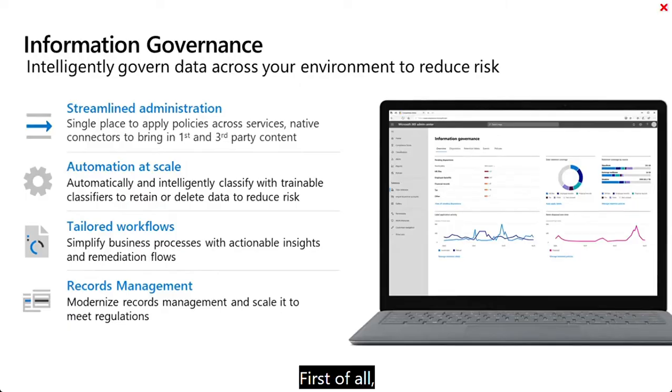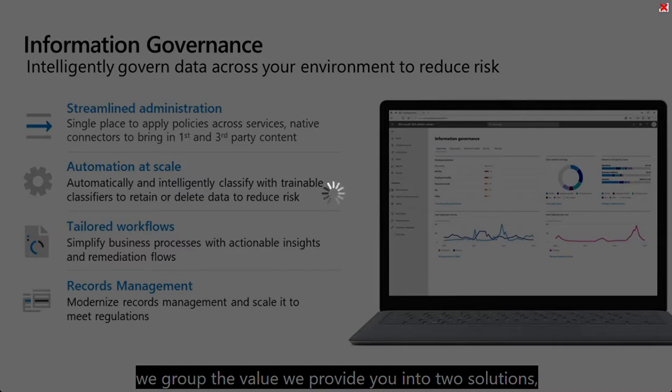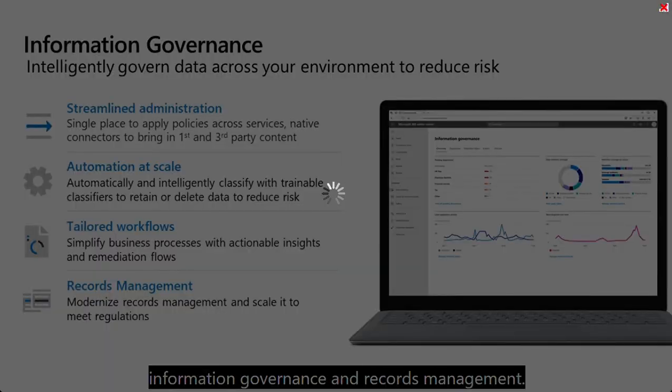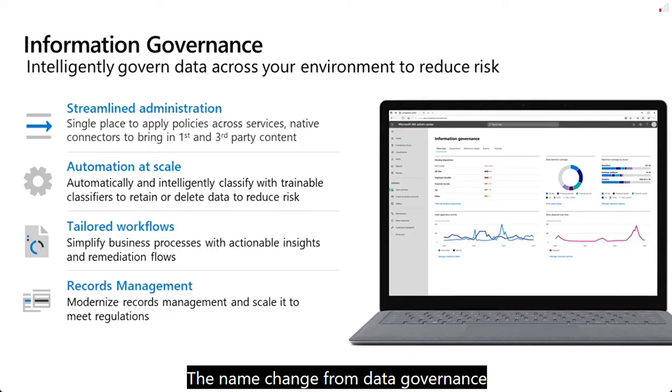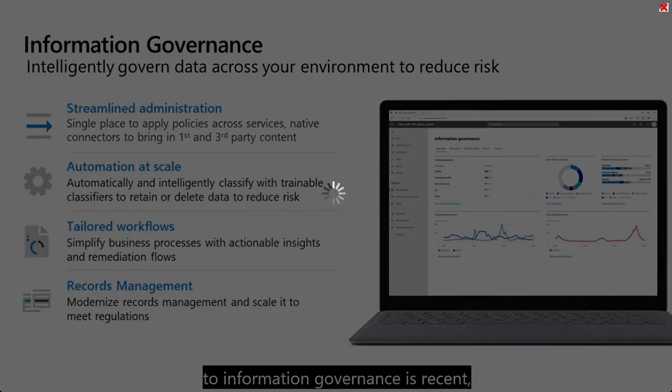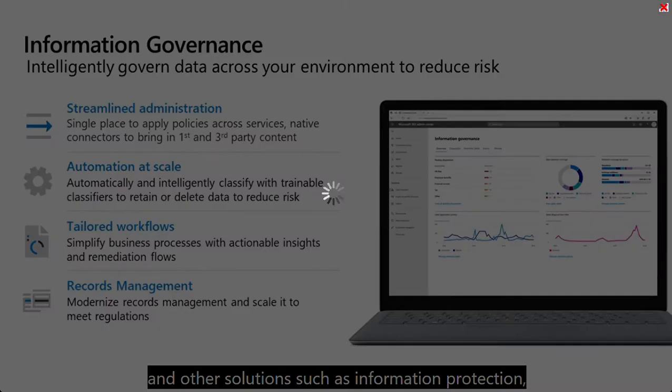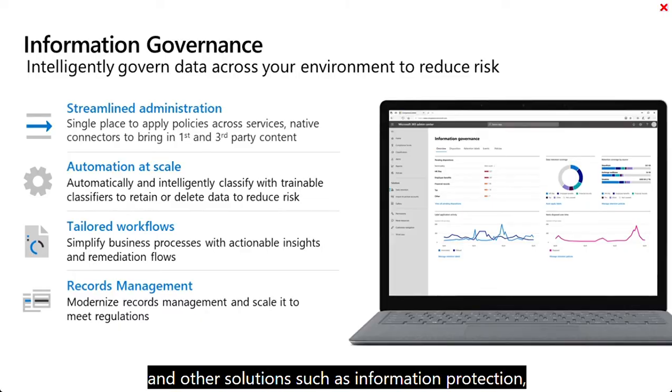First of all, when it comes to governing your data across your environment, we group the value we provide you into 2 solutions: information governance and records management. The name change from data governance to information governance is recent, and you might have seen it in your tenants already. We've done this to align better with our vision and other solutions such as information protection.